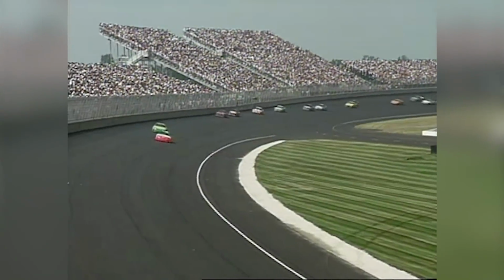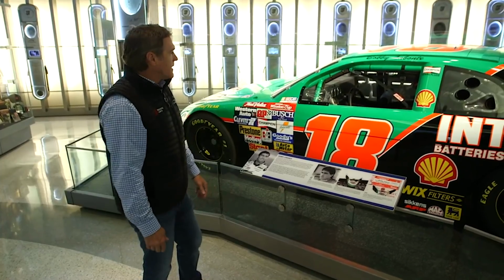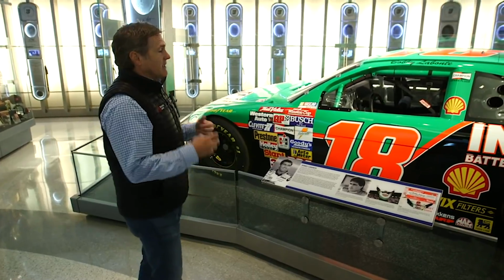So it's nicknamed Little Joe after Joe Gibbs. And so when I got in it and went to drive for Joe, finished second in it, like I said, won my first race in it, won 3 races with it total. And so, like I said, it's a Chevrolet Monte Carlo.